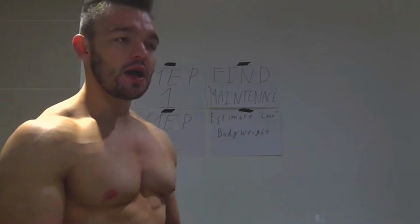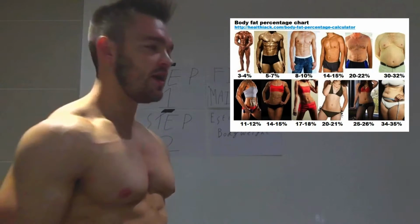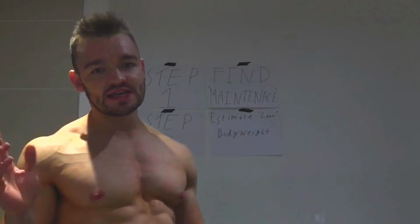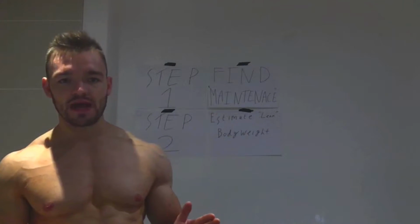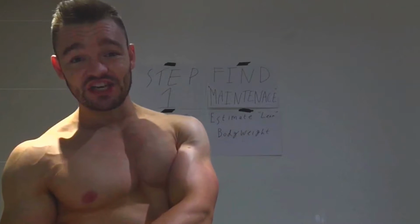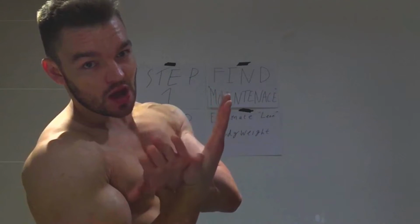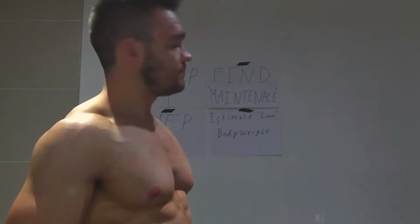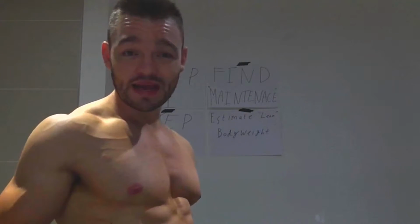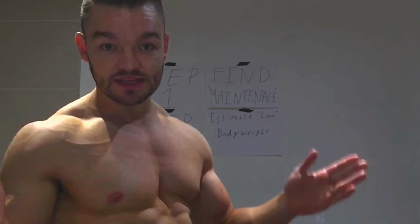Go onto Google, have a look at what different body fat percentages look like, and just kind of eyeball it. Yes, you can do calipers and pinch tests and ultrasound and water weighing. It's just a broad estimate, okay? So just go online, get a rough idea, and then whatever that percentage is, find what that is of your total body weight. So if I'm 200 pounds and I reckon I'm 10% body fat-ish, I'm going to take 10% off that 200 pounds, which would give me 180. And that is the lean body weight that I'm going to be using for these calculations.